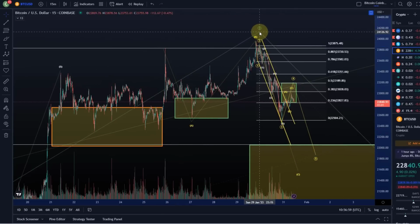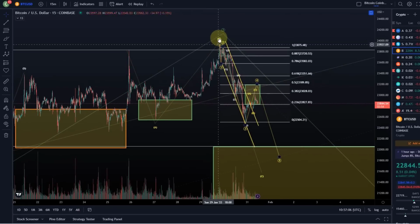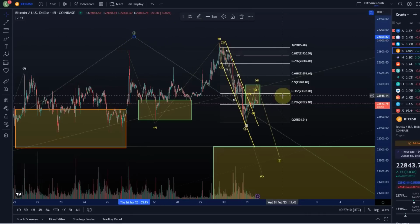But if the wave 3 topped here, then it has to be an A wave down, the B wave up, and the C wave down, or even that the A wave isn't finished yet. So there are various possibilities, but at the moment I'm going with this, because at the moment this wave count works, and at the moment this resistance area seems to be holding.